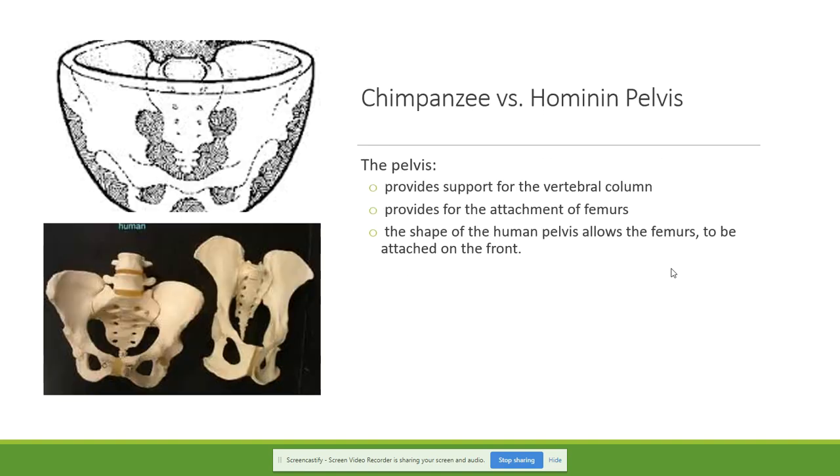The first one is the pelvis. The human pelvis provides support for the vertebral column, provides for the attachment of the femurs, and the shape of the human pelvis allows the femurs to be attached on the front. But another function of the pelvis is to maintain a center of gravity in our body. If you see the shape of our pelvis, it is the shape of a bowl. So the shape of the pelvis allows our organs to be balanced inside our bodies. So it gives us a center of gravity.